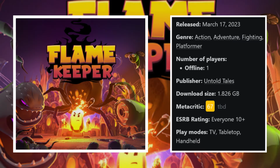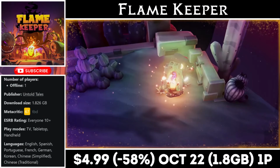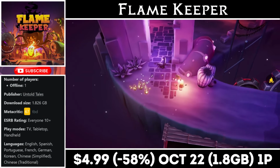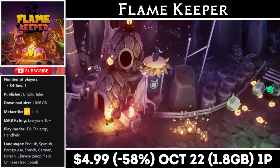Flamekeeper is a single-player action roguelike where we play as a burning ember tasked with fighting off the darkness and restoring light to the world. It has an isometric view and utilizes a twin-stick control scheme for surprisingly deep combat and movement in the game.